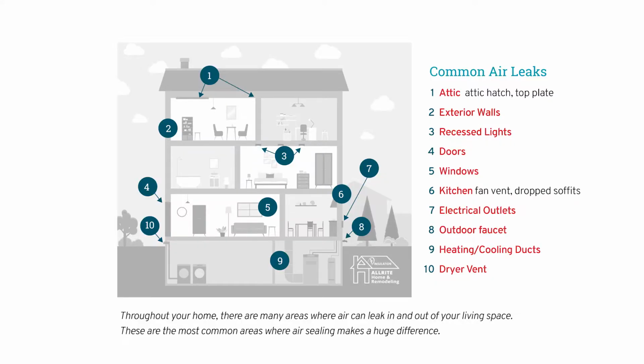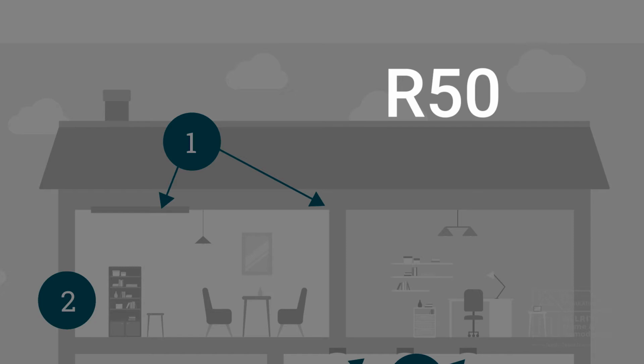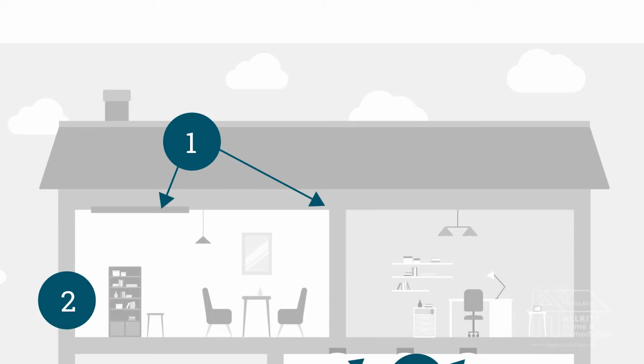One, lack of insulation or a light amount of insulation inside your attic space. We shoot for an R50 as far as insulation. So that's approximately 16, 17, 18 inches of insulation inside the attic.